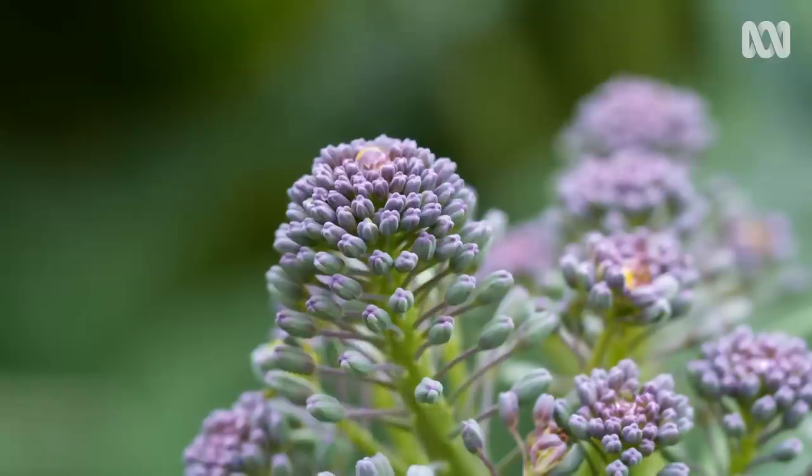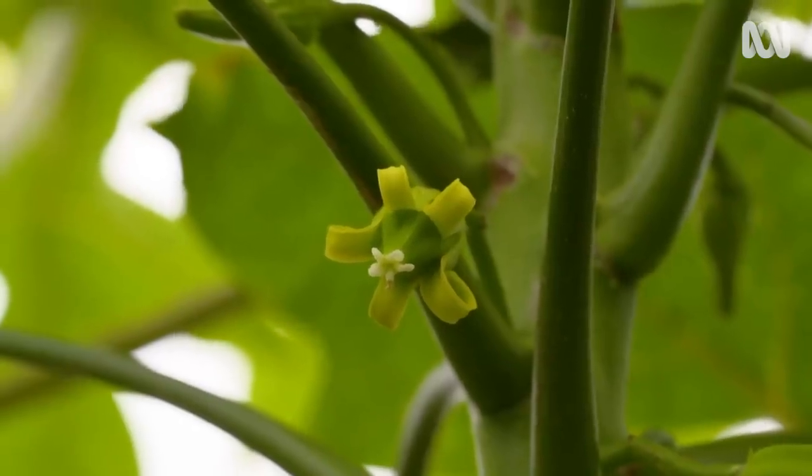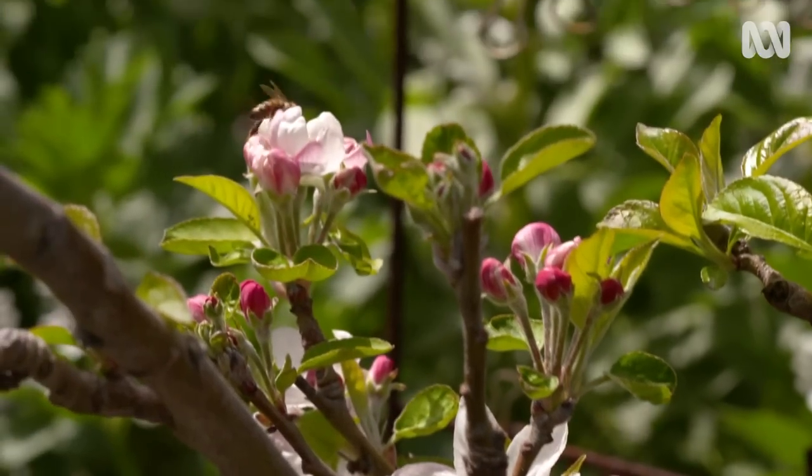David gets a lot of food out of his garden, and something even more important. I love coming home from work, which can be a bit stressful, and coming out here, and it completely shifts my focus onto something else, something living, and I just really enjoy that. It really helps me unwind.